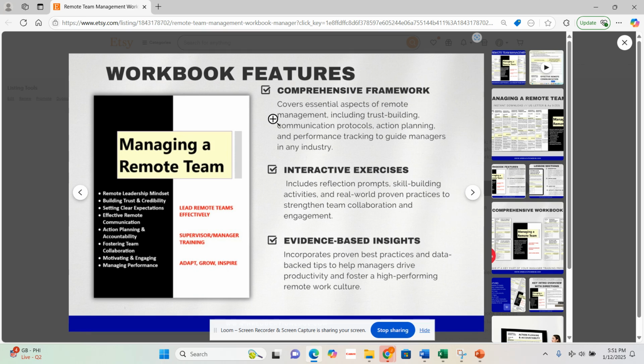It includes skill building activities and real world practices. Also within this managing a remote team, I'm not just saying, hey, here's what it is. I'm going to give you proven best practices and actual data and statistics that will assist in helping drive your managers' productivity and fostering a high performance remote work culture.